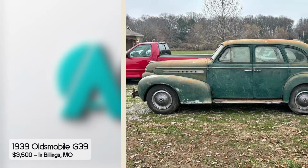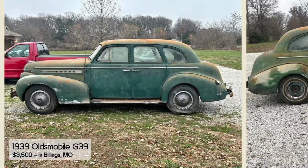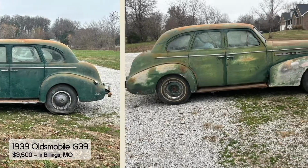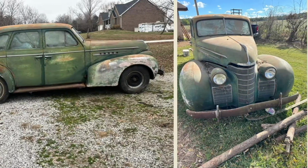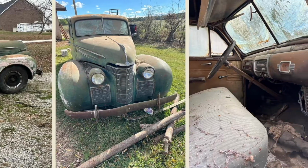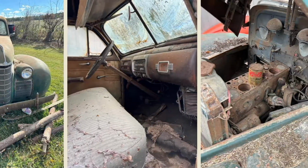Here is a rare opportunity to own a 1939 Oldsmobile G39 sedan, an exciting hot rod project. This car, stored since the 1970s, includes its original engine, non-functional, no transmission, and free-moving brakes and rear end. The green exterior and interior showcase its vintage charm, with solid door hinges and latches.